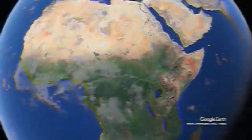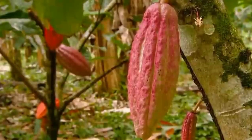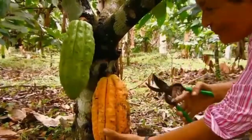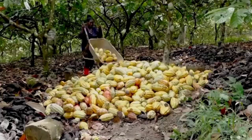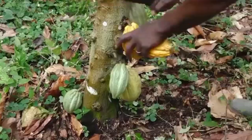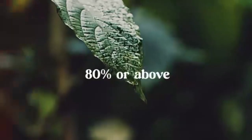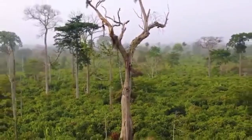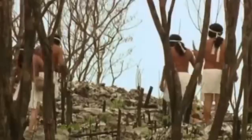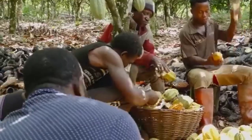Our journey starts all the way in Africa, previously home to the Mayans, who were the first people to discover the secrets of the cacao tree. But it had less to do with their detective abilities than their geographical location. You see, the cacao tree needs incredibly specific conditions to grow, like a temperature of 25 degrees and a humidity of 80% or above, conditions only met by certain locations along the equator of the Earth, one of which the Mayans occupied. To this day, a majority of the world's cacao supply comes from this region.